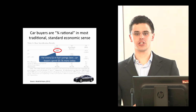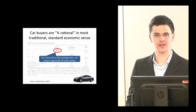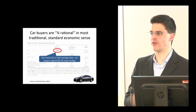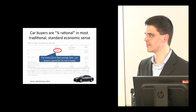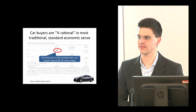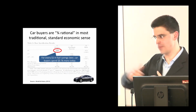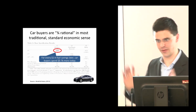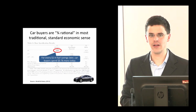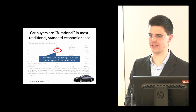Now, how does the average household, the average human being, behave when you measure their behavior in the car dealership? And basically the thought experiment is, what if you increase the price of gasoline, gas taxes, by $1? Works for £1 as well. You buy one unit of currency. What happens? Well, for every $1 in fuel savings later, for the economists in the room, properly discounted, net present value, and so on, so everything is done correctly here. For every $1 in fuel savings today, looking over the lifetime of the car, the average American car buyer is willing to put down 76 cents. Or to avoid false accuracy, let's say $0.75 of a buck.